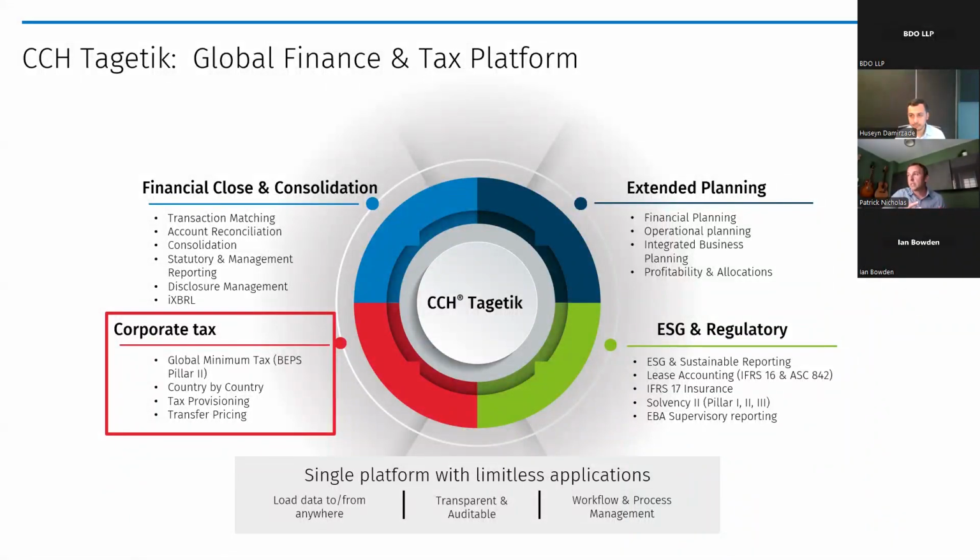A quick whistle-stop tour of Tagetik there, but hopefully that's given you a decent overview of where we're coming from and where we see some of our strengths in this market. With that, I'll hand over to Hussein, who's going to walk you through the details of our global minimum tax and tax provisioning solution in more detail and run you through a demo. Hussein, over to you. Thanks, Patrick.